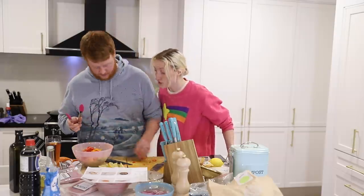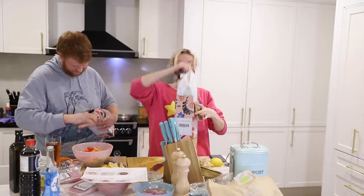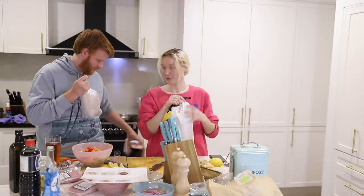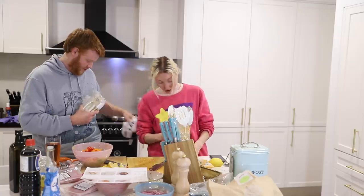We're gonna toss the salad. Toss the salad? With those? Oh dear. Aha! Same brand as the measuring cups, so I've got high hopes. These are bougie. Oh! Whoa! Holy cow!